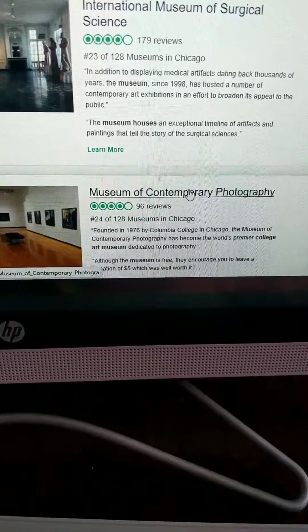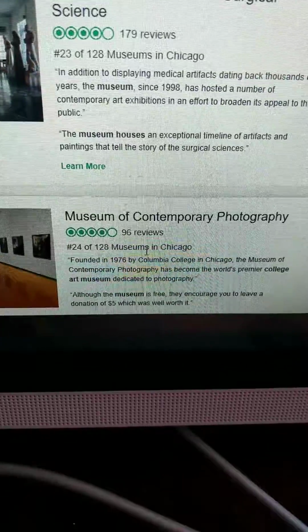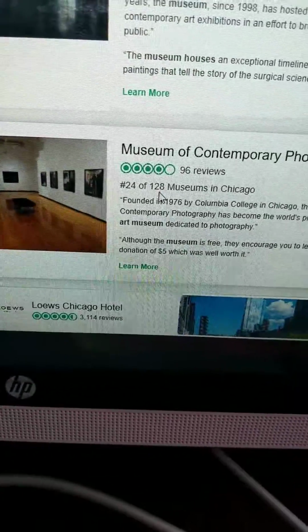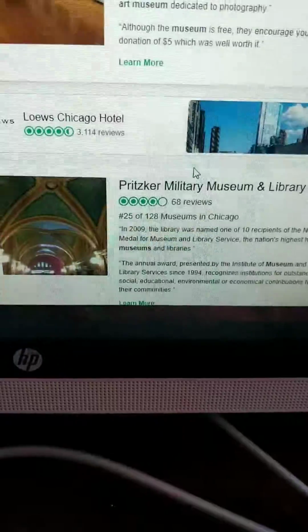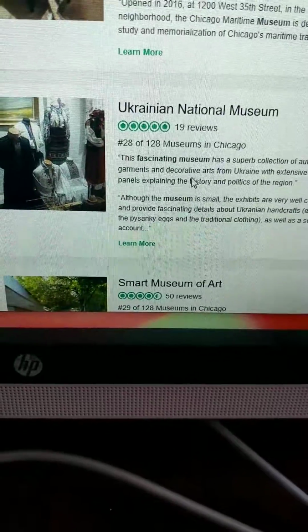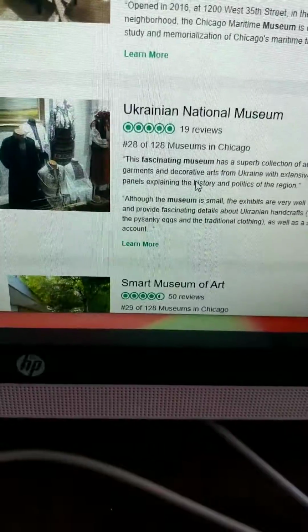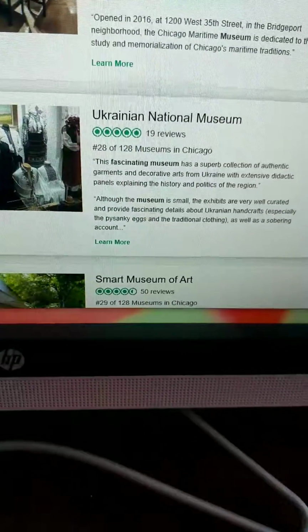Oh no, showing you. Oh, Museum of Contemporary Photography, which is another museum in Chicago. So that's another art museum you can go to if you want. Number 24 of 128 museums in Chicago. Ooh, Ukrainian National Museum. That's cool. I think I might be Ukrainian. I'm not sure. Number 28 of 128 museums in Chicago.